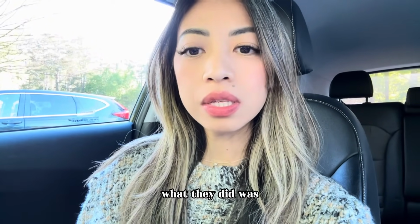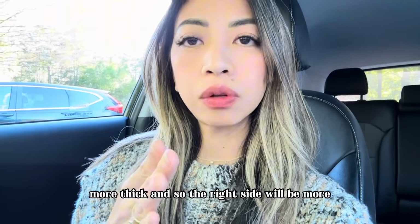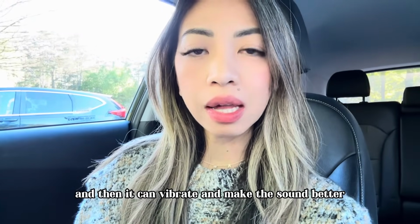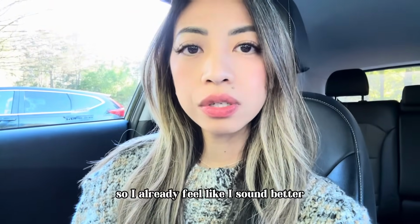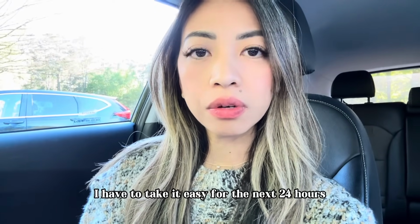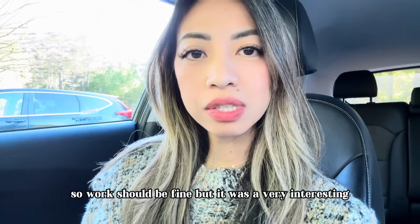So what they did was they put a filler into the right side so that it makes it more thick, and so the right side will be closer to the midline, so whenever I make a sound, the left side will move and hit the right side, and then it can vibrate and make the sound better. So I already feel like I sound better and it's less strain to talk. They did say that I have to take it easy for the next 24 hours, not to strain my voice and not yell or talk loudly or anything. So work should be fine. But it was a very interesting procedure.